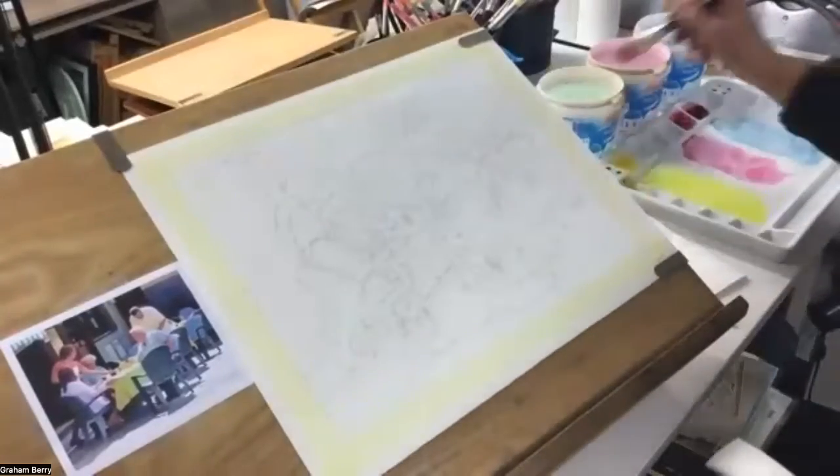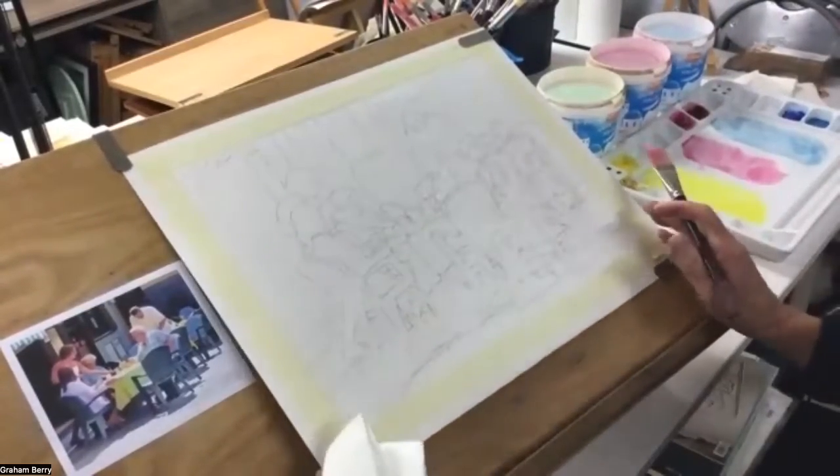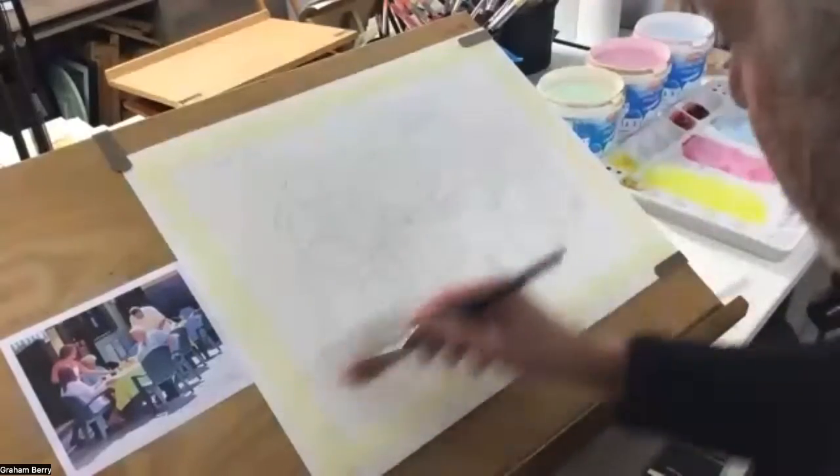Graham, you didn't say what kind of paper you're using? Oh, this is a 300-pound heavy paper. It's Arches rough.